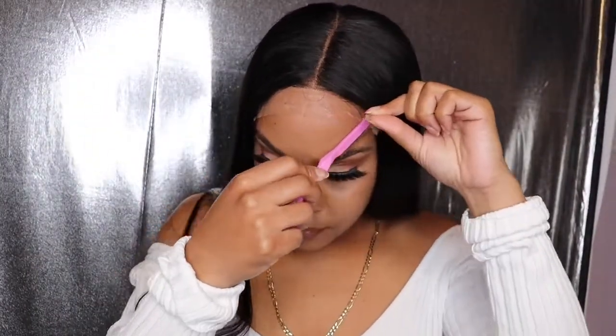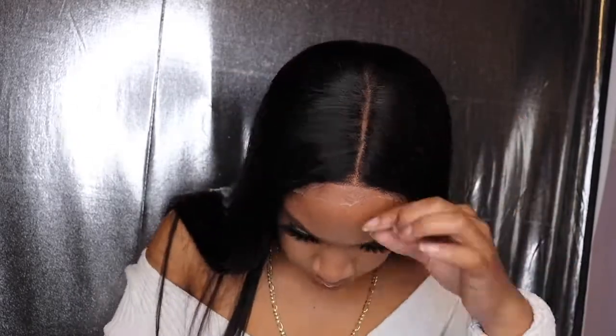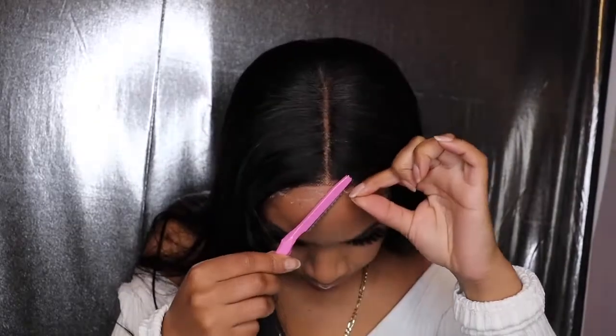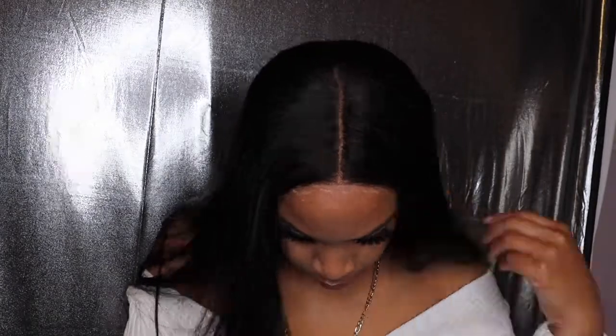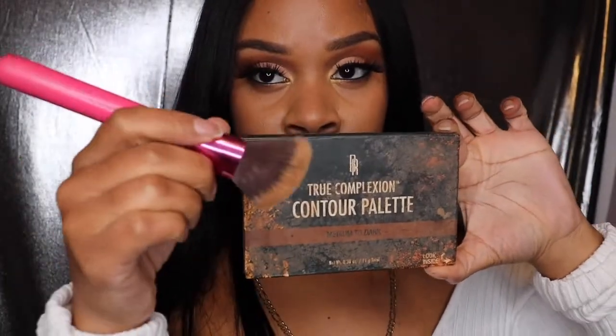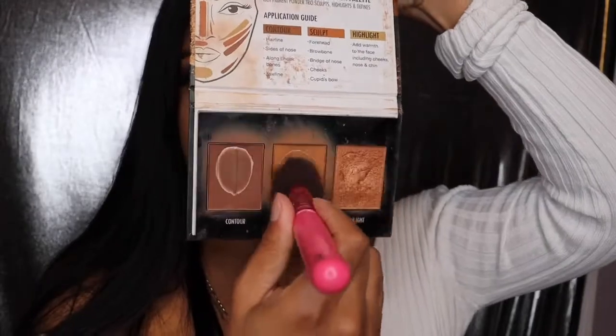Okay, so I took my scarf off and now I'm gonna cut the lace. So now I'm going to take my contour palette and my contour brush, and I'm going to open like so, dab, dab, dab.